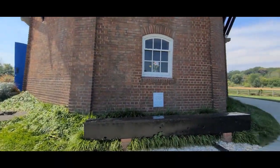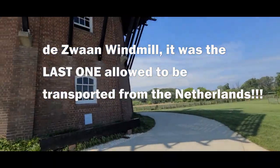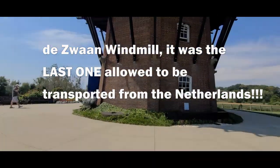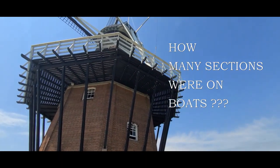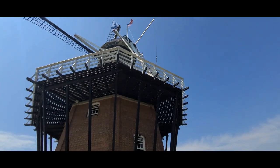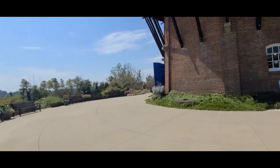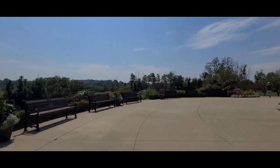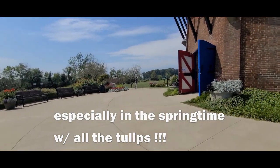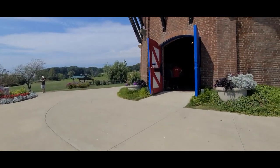This windmill was originally in the Netherlands, and it was moved. Can you imagine moving this sucker? Wow. Freaking amazing. This place is a nice place to come for a walk and see some different stuff on your walk and learn some stuff.